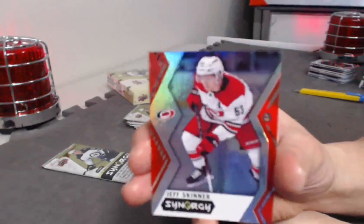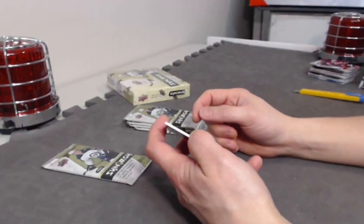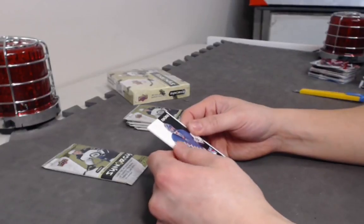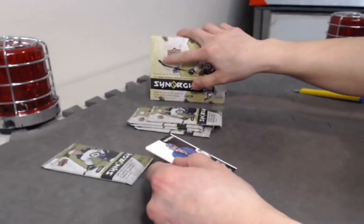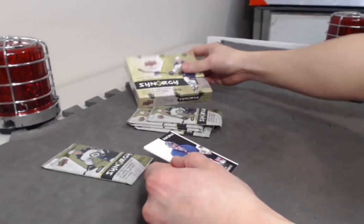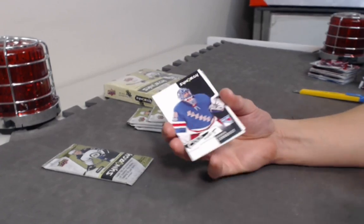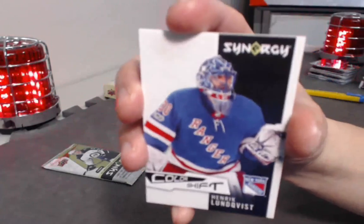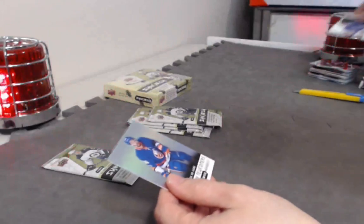We have a Jeff Skinner first. No bounty. All right, color shift. The card that actually changes color in the sunlight. And I actually did witness it. It is very faint. It actually turns to a light green like this box here. It's like a very thin, faint green. I know someone who likes that faint green color. It's one of my favorite players. And we have, oh, I guess you guys can see it in there. Henrik Lundqvist. Color shift. Henrik Lundqvist with the color shift.